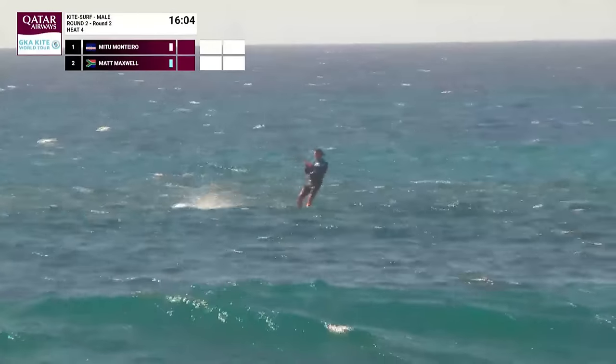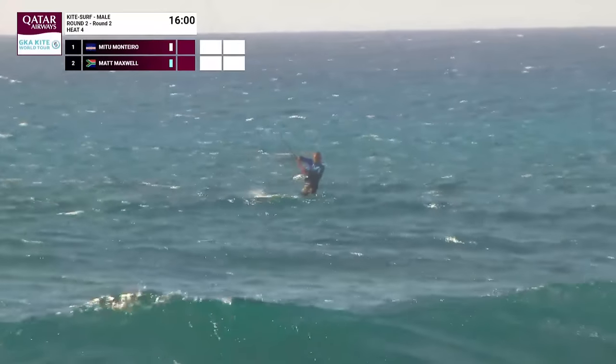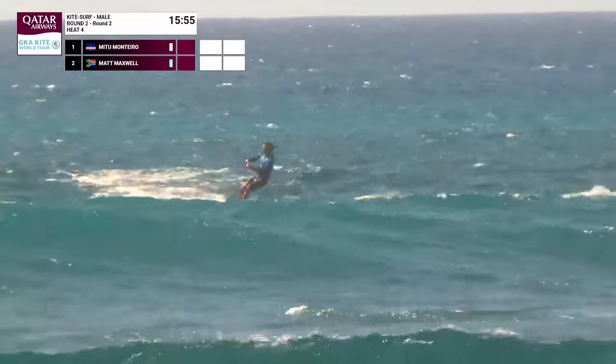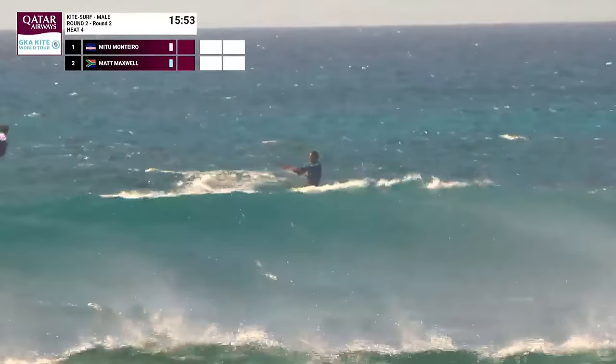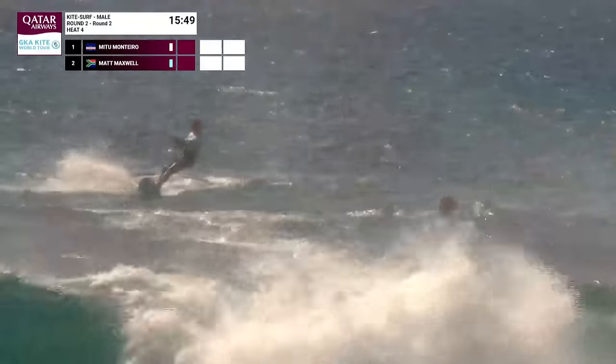Like I said earlier, it's heartbreaking if you've flown all the way out here, like Max will have done from Cape Town, and you're going up against one of the island's biggest legends, and you know that there's a chance that you might end up going home.